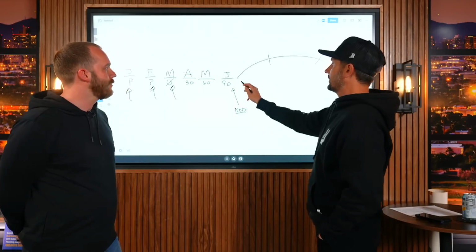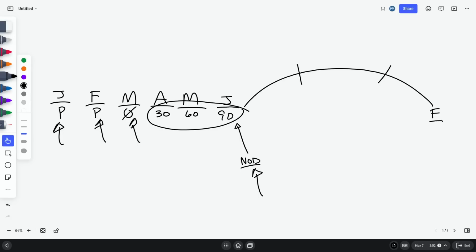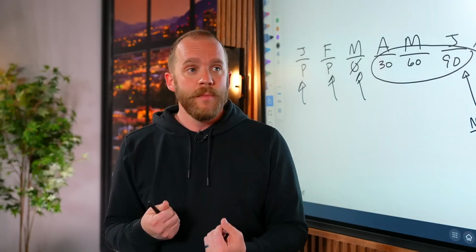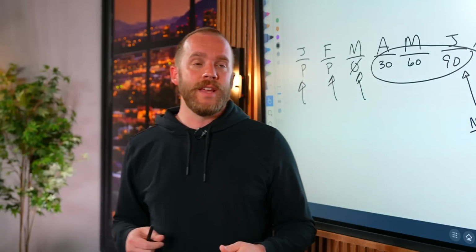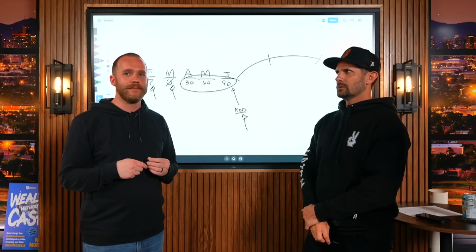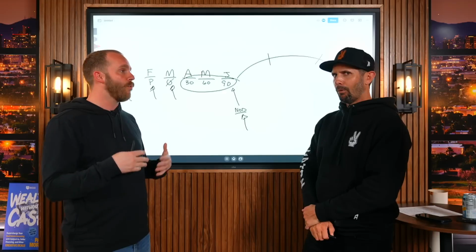What happens after 90 days of no payment is they get something called an NOD. Michael, what's an NOD? It's a notice of default. In most states, that's what it's called. In my state, it's called an appointment, because the lender appoints a third-party trustee to handle the foreclosure sale. You're telling me the bank doesn't foreclose on the house? No, the trustee. They hire a trustee to perform the sale.